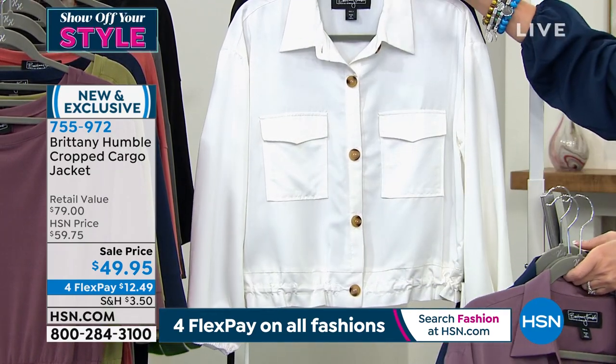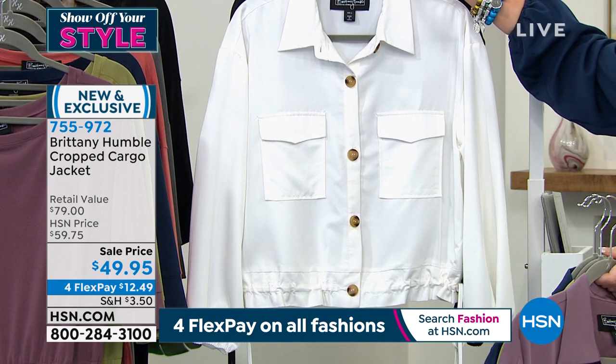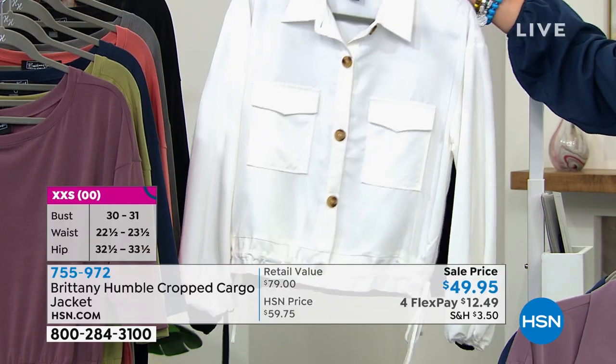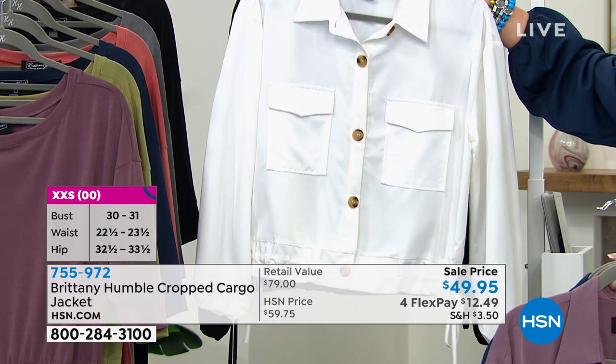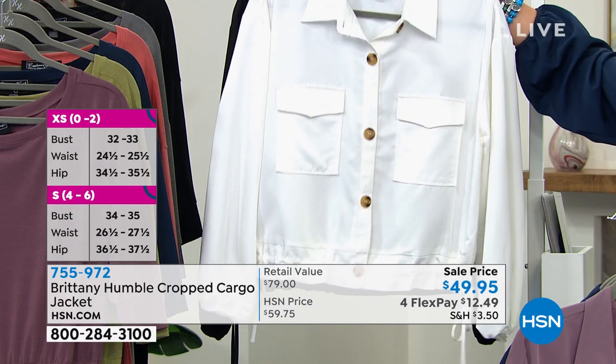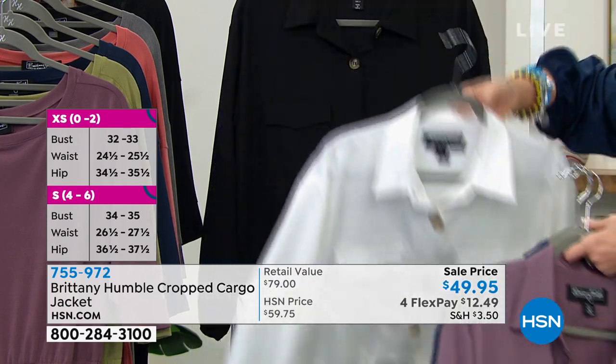Last call in the white. We have extra large through 2X only, and do order true to size in this. So we've got two dozen left in the white. I would say that you need to be on the phone or on hsn.com typing in 755-972 to get the white.